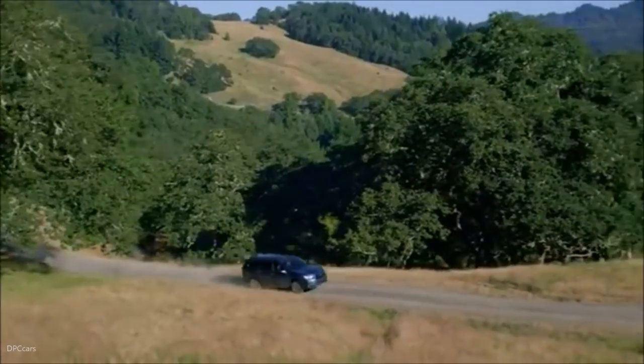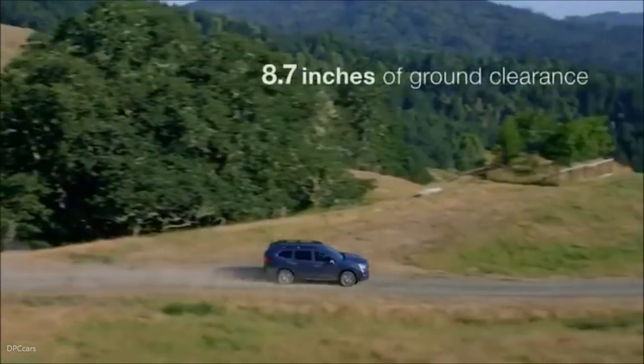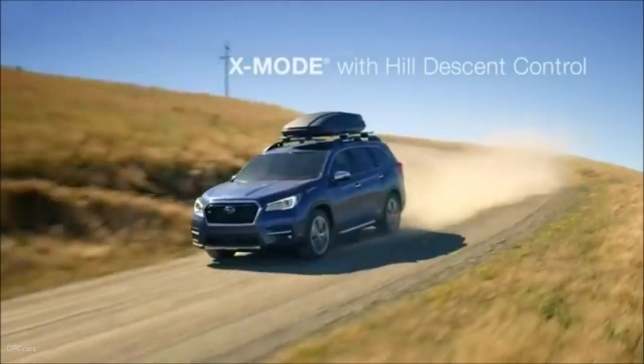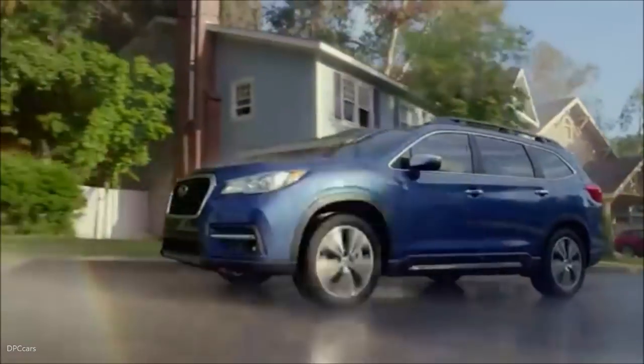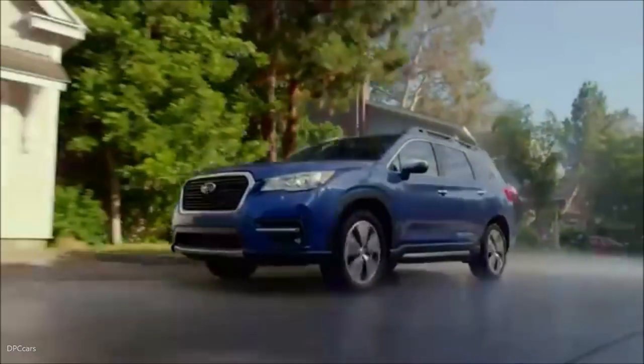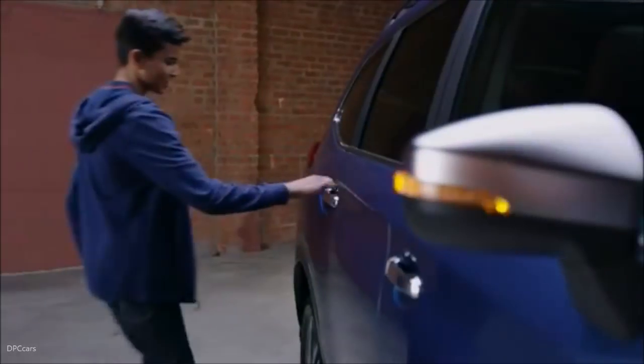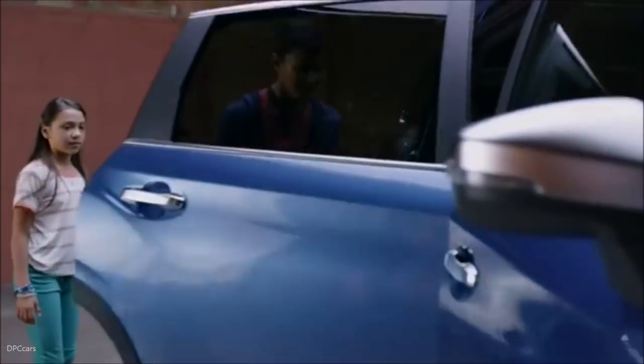And it can go almost anywhere because every Ascent has 8.7 inches of ground clearance and X mode with hill descent control in addition to Subaru Symmetrical All-Wheel Drive. On the inside, the Ascent SUV meets big demands with big solutions.